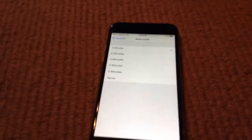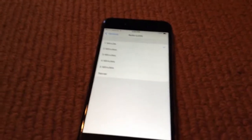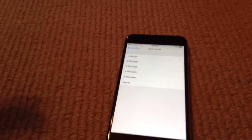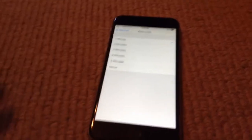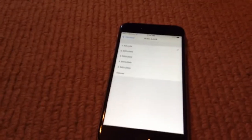But I want to figure out if I'm the only one dealing with this problem. My phone randomly at times turns off. The screen will go black for a few seconds and then turn back on by itself. It's weird. So I'm trying to figure out, is this a normal thing with the iPhone 6? Have any of you dealt with this issue, or am I the only one having this? Is it just my phone having a problem?